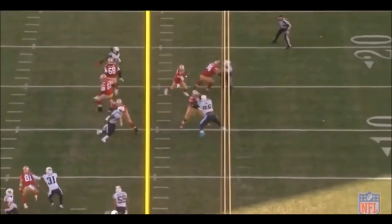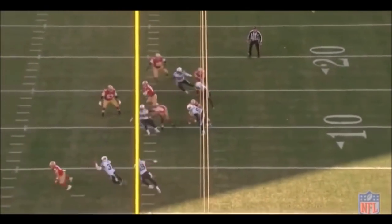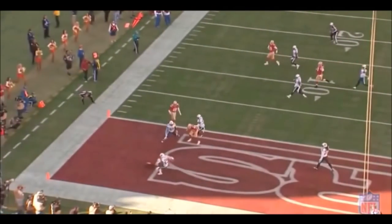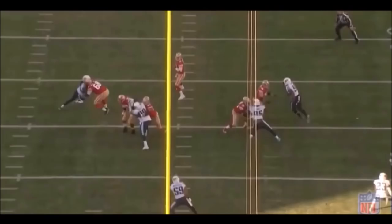Again, we saw him open up his hips. What's he going to do? Oh, it turns into backyard football. Let's just go find your man in the corner of the end zone and get that touchdown.